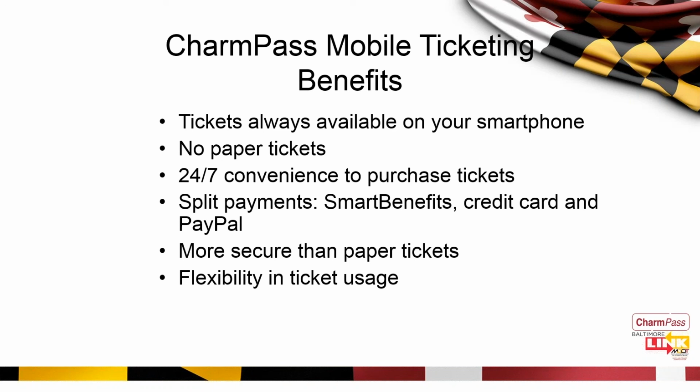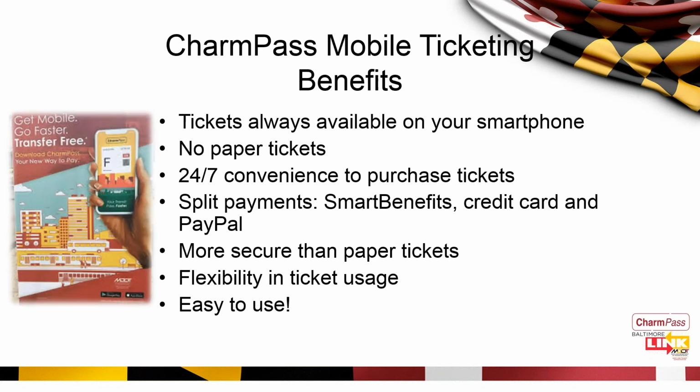As I spoke about before, there's a 24/7 convenience fee about purchasing the tickets. You can purchase that ticket anytime, any place. You forget, you get on the platform ready to catch the train, you can buy the ticket right there. It allows that convenience to the customer to purchase them how and when they want to.